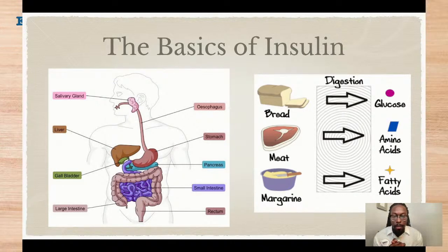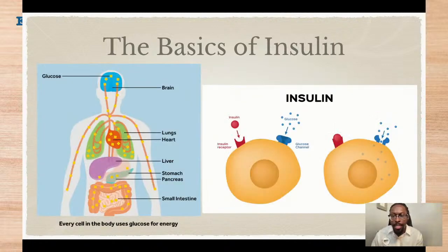Now, of course, most of us know that the ideal energy unit is glucose. The form of energy that your body works the best at using for energy is glucose. And so glucose can be used by every part of our body to give us energy. You can see this: your brain can use glucose, your lungs, your heart, your liver, pancreas, everything can use glucose for energy. So it becomes a primary source for energy. It's very important. So insulin's job is to escort glucose into the cell.